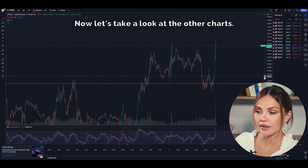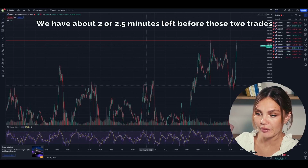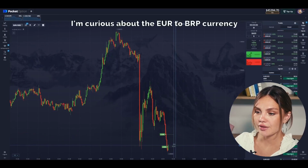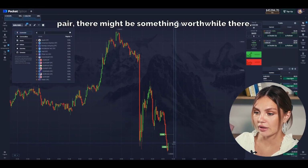Now let's take a look at the other charts. There might be something interesting there as well. We have about 2 or 2.5 minutes left before those two trades close, so let's take a moment. I'm curious about the Euro to British Pound currency pair. There might be something worthwhile there.